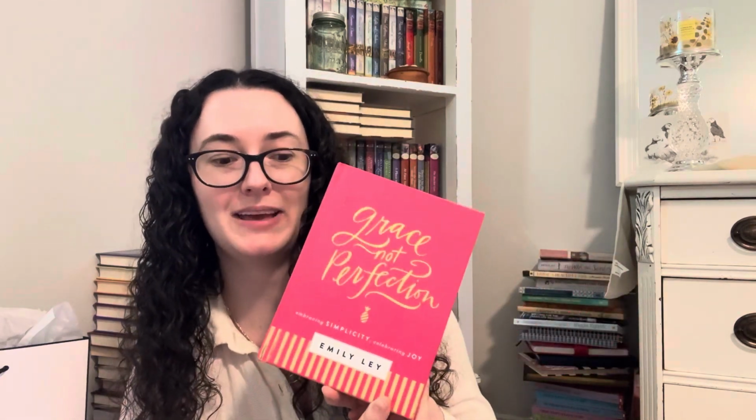So now we're moving into Christian books. Well, I mean, that was a Christian book, but this is a Christian living book that I thrifted for 50 cents. Grace, Not Perfection, Embracing Simplicity, Celebrating Joy by Emily Ley. And this book, let's see how many pages, was a little over 200 pages.